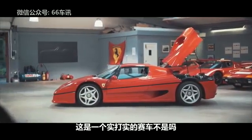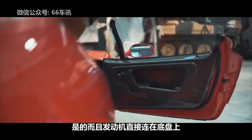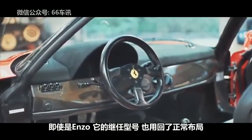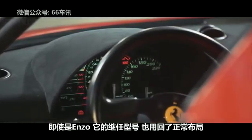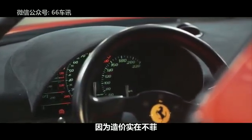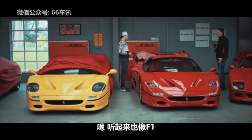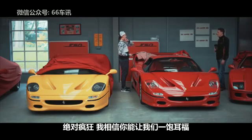And this is obviously a proper race car, isn't it? Yeah, because of course the engine was bolted directly to the chassis. And even the next model after this, the Enzo, they went back to the normal configuration instead of this because it was just so expensive to make. And the engine is special, isn't it? It's literally out of the 1990 Ferrari Formula 1 car, I believe. And of course it's got straight pipes, so it sounds just like it as well. It sounds ridiculous, to be honest. I'm sure you'll fire it up for us in a bit.